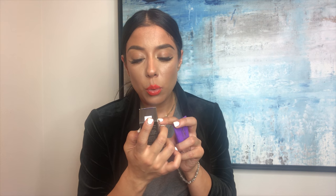Next is by Tatcha. Tatcha had a really, really cute booth, and they provided a Pure One Step Camellia Cleansing Oil. I'm excited to try this. I really love their cleanser. This retails for around $90 a bottle, so I'm sure it's really good. I'm excited to try it tonight.